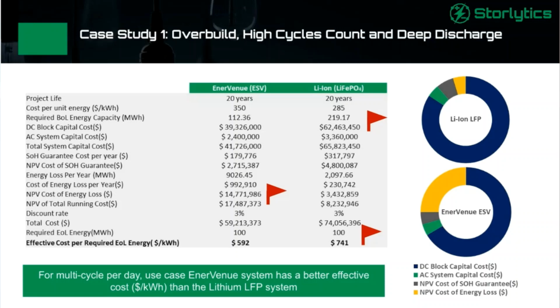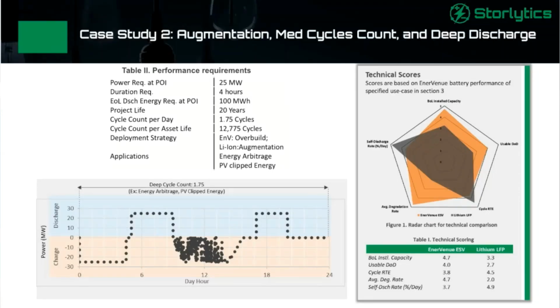Okay, so that covers our first case study. On the second case study, we wanted to do something a little bit different, because we're seeing a lot of market discussion around augmentation for lithium systems. The project requirement is almost similar: we have 25 megawatt and 100 megawatt hour for our project.